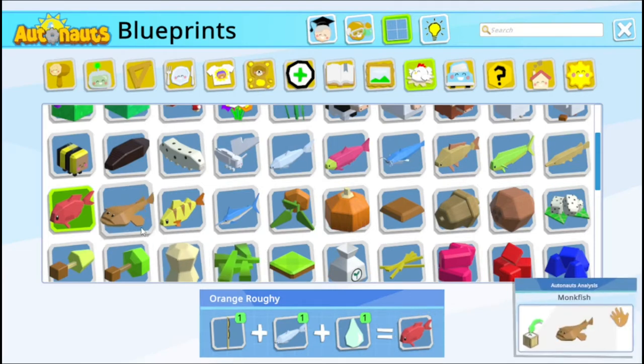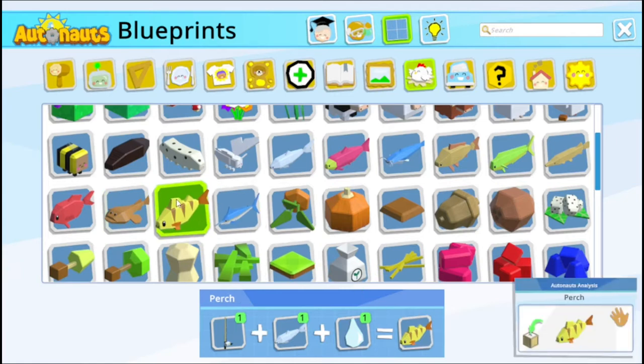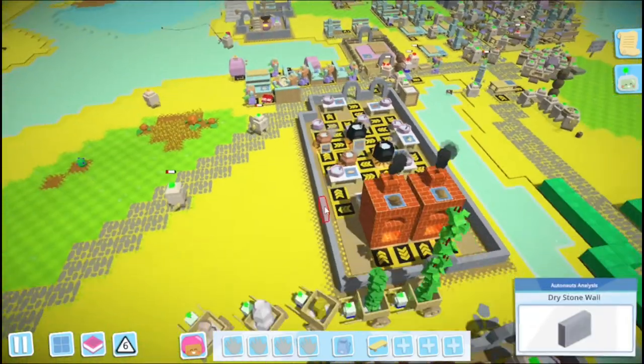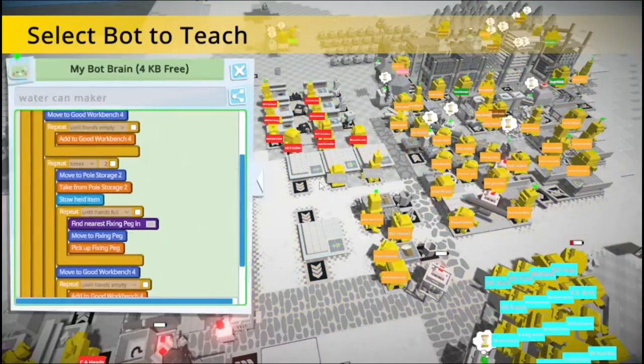Orange root. Well, I'm not even going to try that one. This is a mudfish. Seawater deep, so I'm going to get the monkfish. So there's like four or five different types of fish that I will probably find here. That could prove to be a challenge.